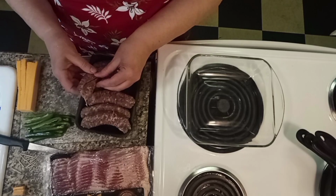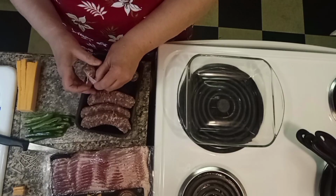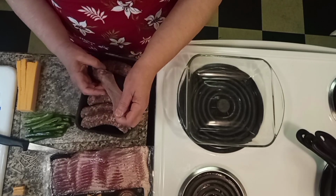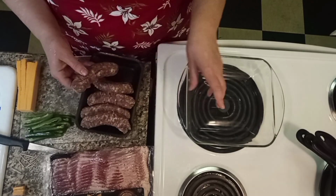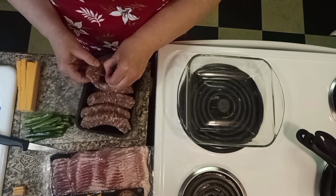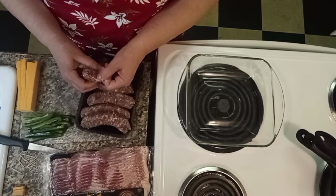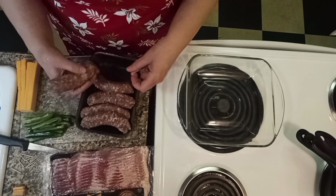I've also got my oven preheating to 375 degrees Fahrenheit. These will bake in the oven for 30 to 35 minutes, and then I will turn my heat up to 450 degrees and cook them for an additional 5 to 10 minutes to brown up the bacon. And I'm just using a square 8x8 or 9x9 pan, and something that's going to be easy to clean. I could line it with some parchment. This time I'm not going to line it. Okay, we've got that done.